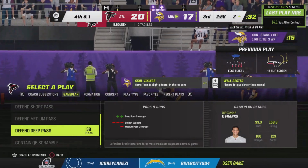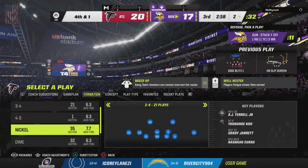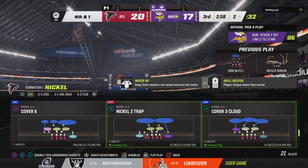Well, they've certainly had their share of troubles running the football in this one, but this play is almost an extension of the running game right here. They set up the screen, let him work out in space on the perimeter, and he turns it into a big pickup.